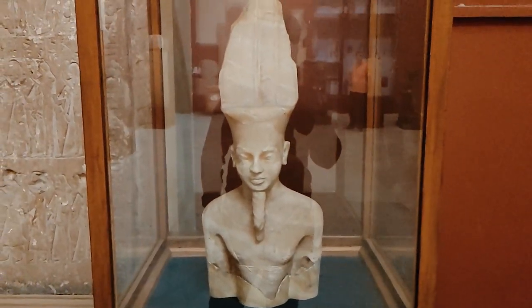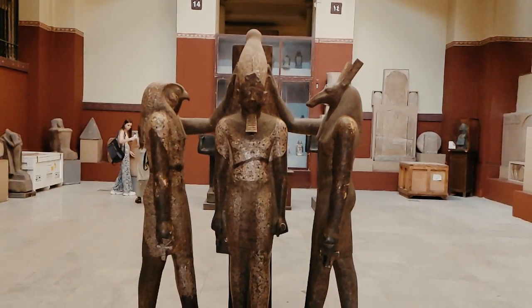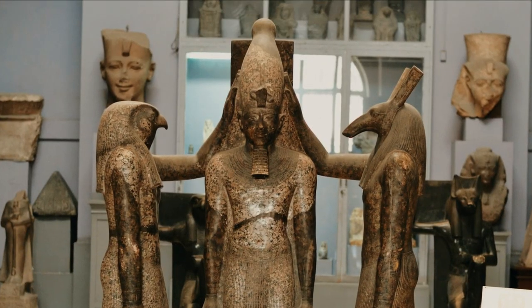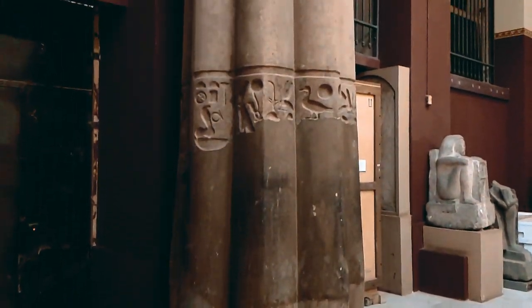A marble bust of the god Amun. This is a very beautiful life-size statue of the pharaoh Ramesses III being coronated and blessed by the gods Horus and Set. You can recognize Horus easily by his falcon head. The god Set can be recognized by his curved snout. A whole stone pillar from some ancient Egyptian temple has been brought and erected in the museum. Amazing!